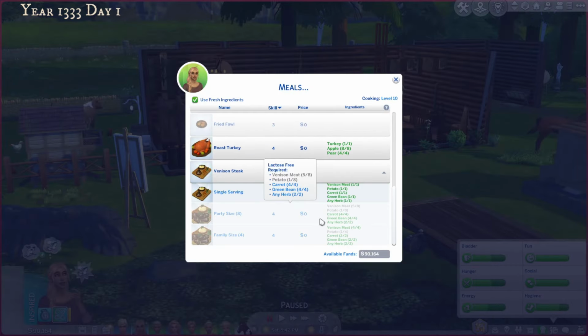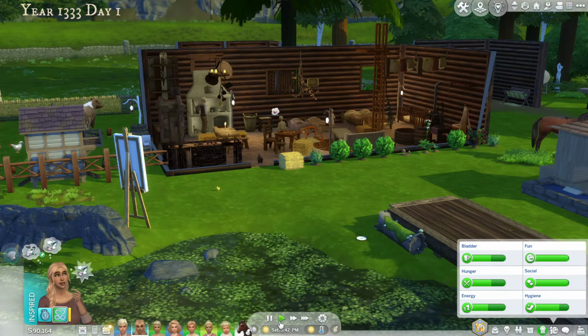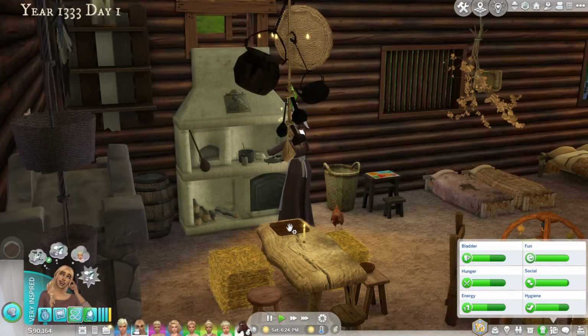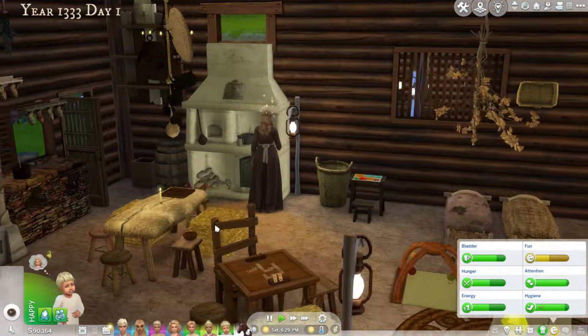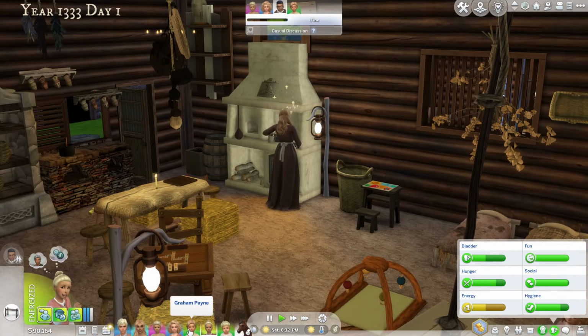Well, we can make a single serving of venison steak. Give it to the Earl. We can sell this empty plate? Seems like cheating. Oh yeah, I forgot about you. Sorry, kid. Go ahead and grab a serving if you don't mind.